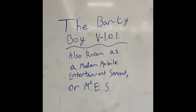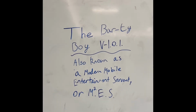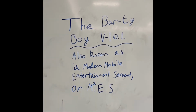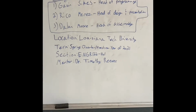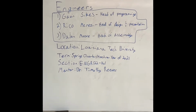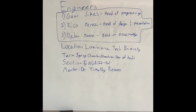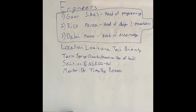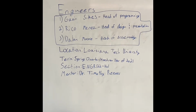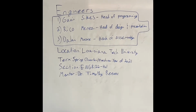The Barty Boy 101 is a servant bot, also known as a modern mobile entertainment servant, or as I like to call it, Einstein's mess. This device is the result of a mind meld between three Louisiana Tech engineers, Gavin Sykes, Rico Menez, and Dallin Moore. The idea was first introduced to them by Dr. Heath Timms when he briefly made a comment about needing something cool and valuable at some of the Co's events.